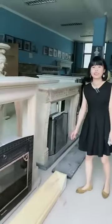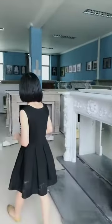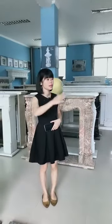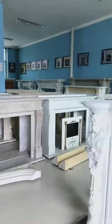Like for this one, it's a modern style fireplace, because in the big city, they are more into the modern styles. It's more simple. We can let the camera quickly float over the stuff.